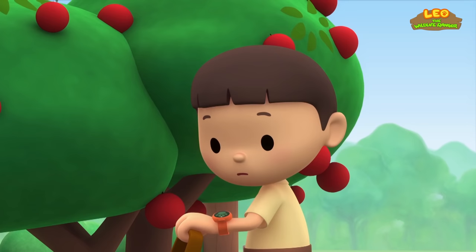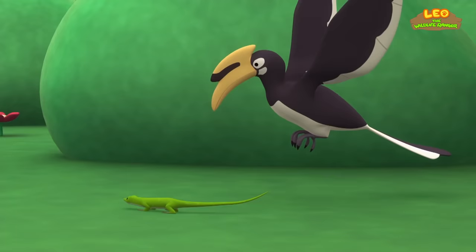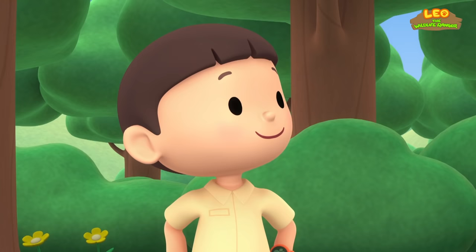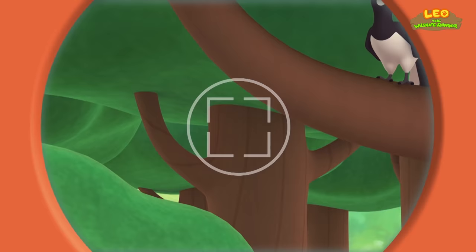What is it, Hero? Is there something in that tree? Oh, it's just a lizard. That big bird is trying to catch the lizard. That bird has such a big beak. I wonder what kind of bird it is. You know what we should do? Let's take a photo and send it to my sister, Katie. She is also a junior ranger. Look here, birdie.